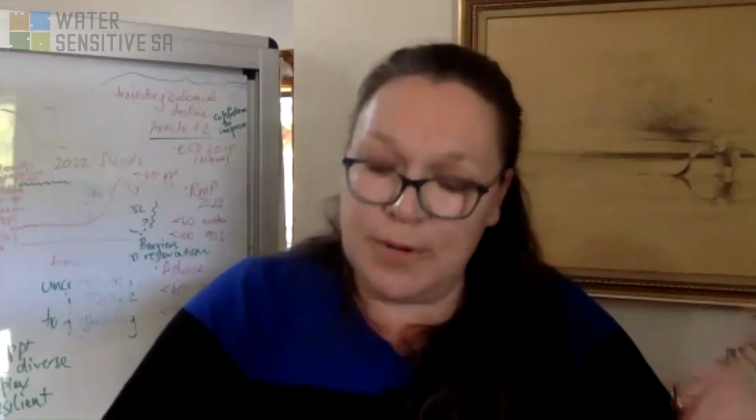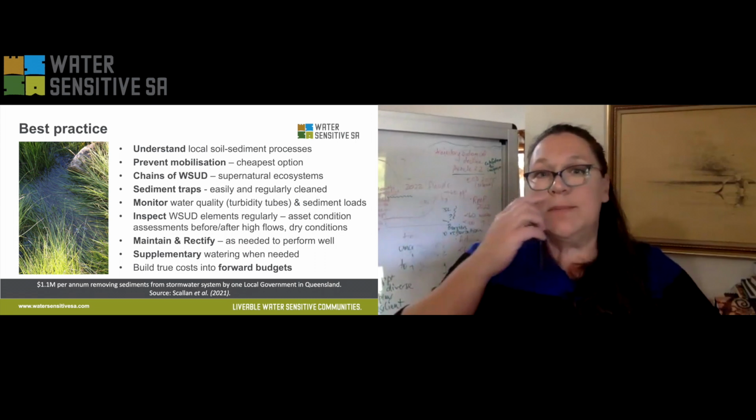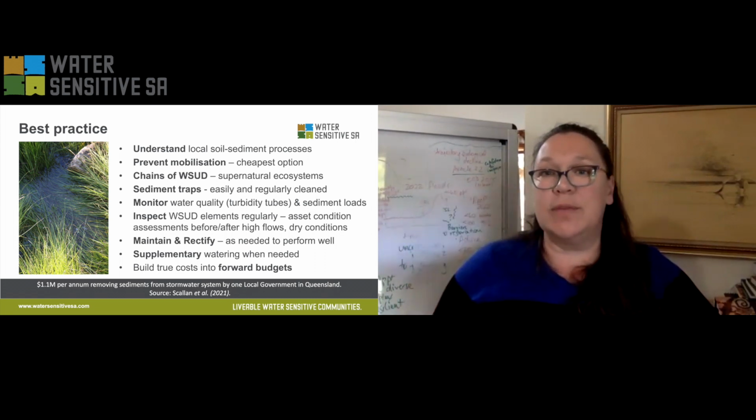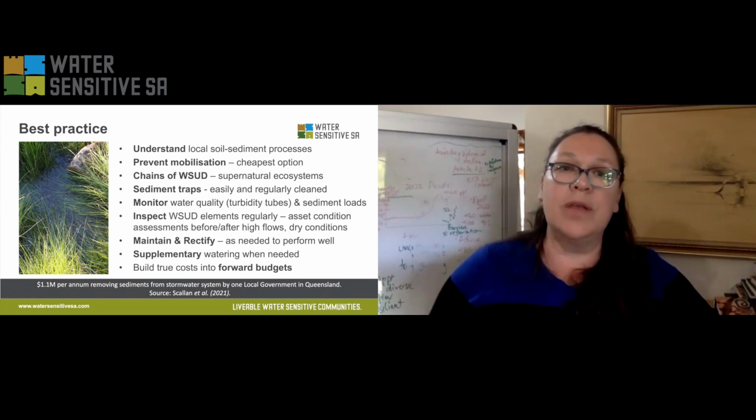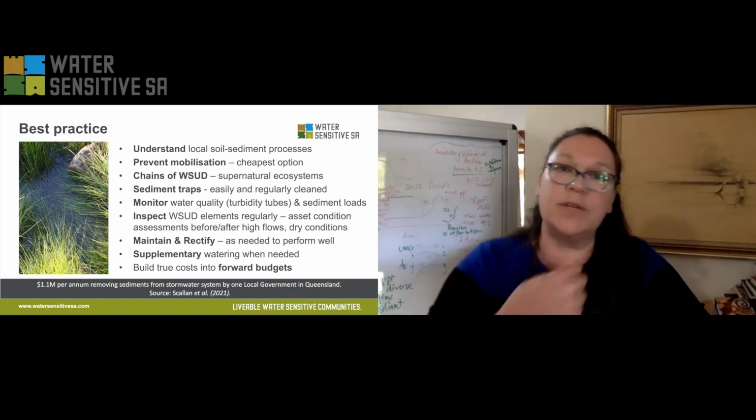So setting yourself some WSUD targets for turbidity is a really important thing, getting out there in different conditions, because as Kathy was saying, sediment liberation is a highly variable process. So we really need to understand what is going on with your WSUD. So to wrap it up, best practice, understanding your local sediment processes is really important. Preventing mobilisation, I think you've heard that message, it's the cheapest option.